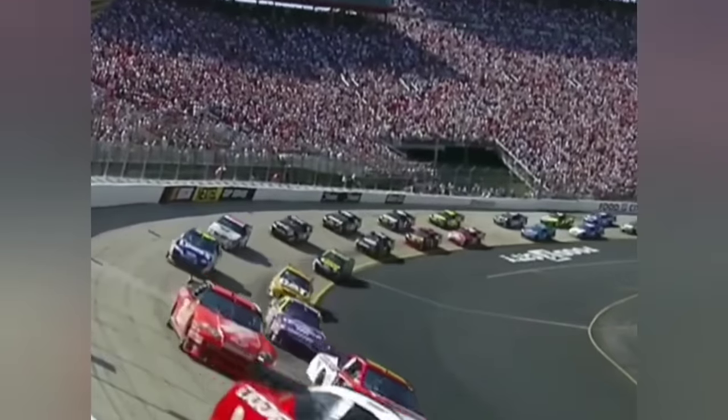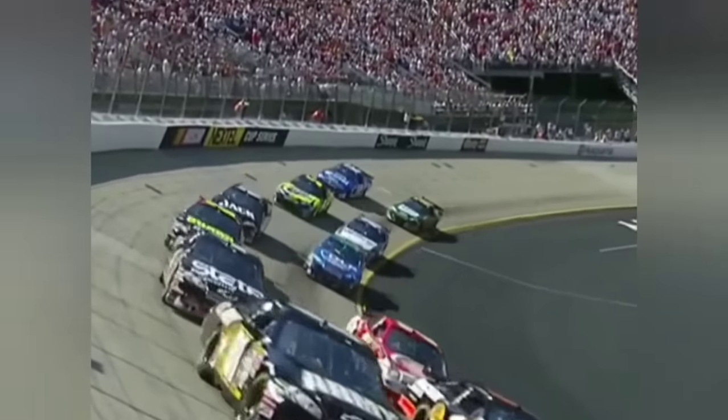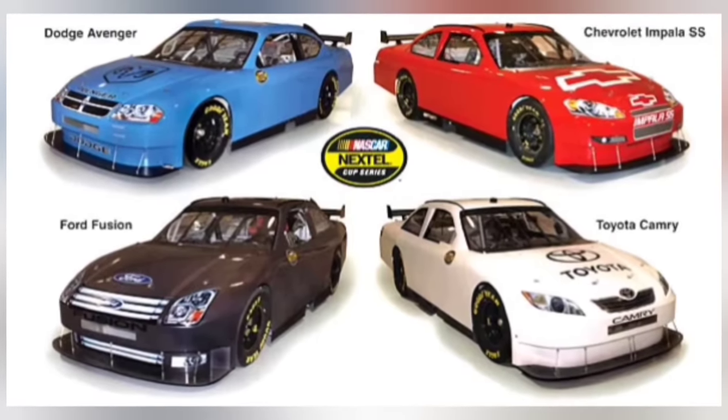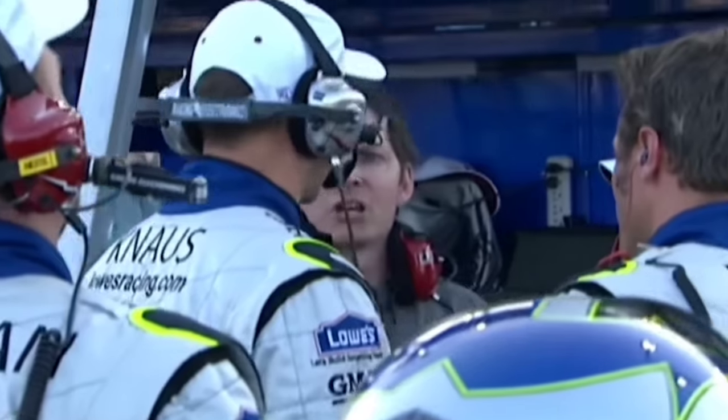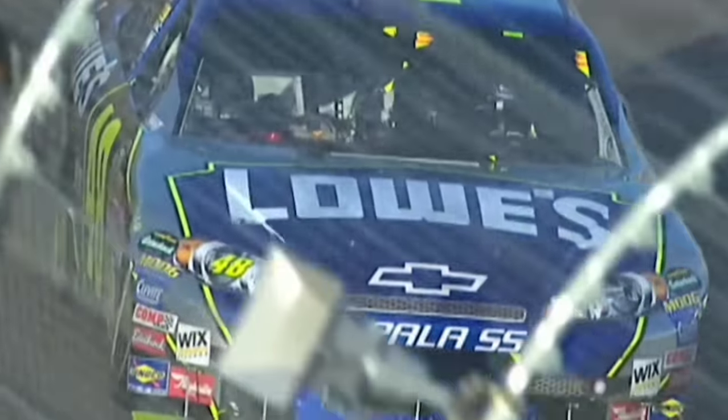In 2007, NASCAR introduced the Car of Tomorrow, a complete redesign of what stock car racing was. Gone were the differences between manufacturers. All cars looked the same. Teams were put in a box. It seemed unlikely that a car could be innovative when the rules were so tight.